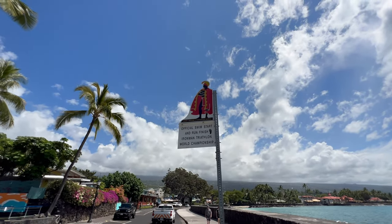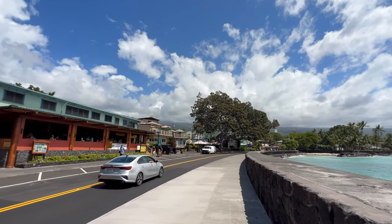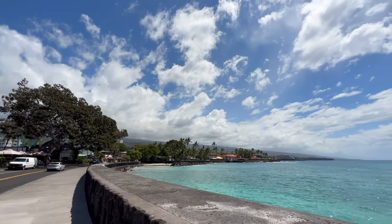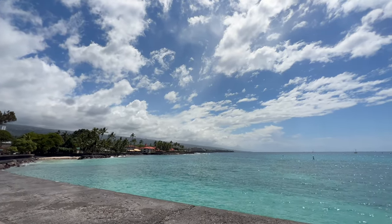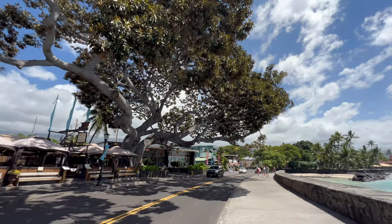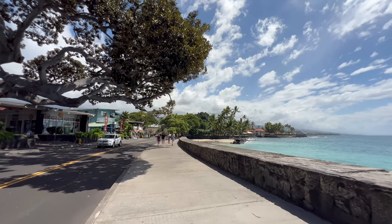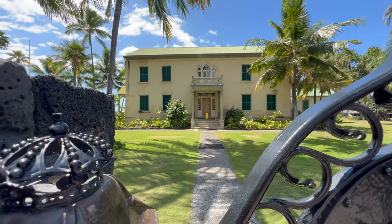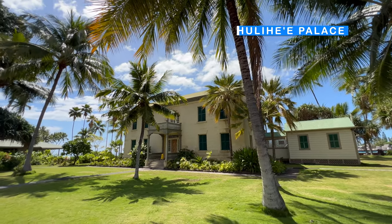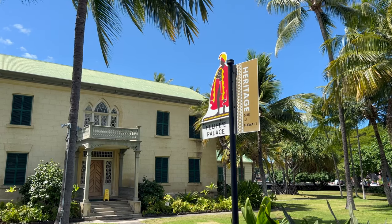Kailua-Kona is also famous for the Ironman Triathlon. Walking on Ali'i Drive under blue Kona skies, priceless. Nearby is the Hulihe'e Palace. Built in 1938, this was once the vacation home for Hawaiian royalty. Today, it's a museum.